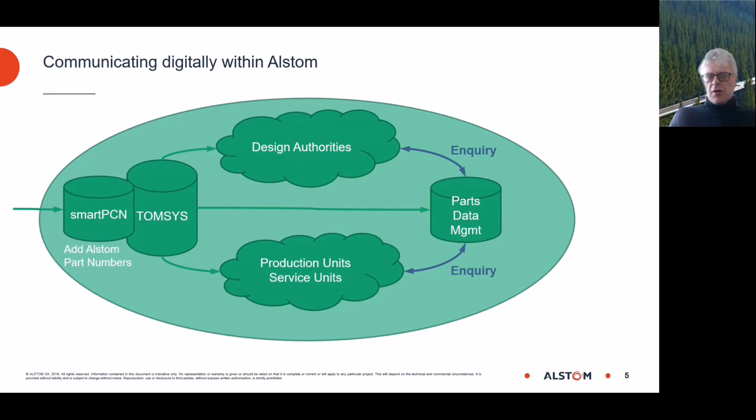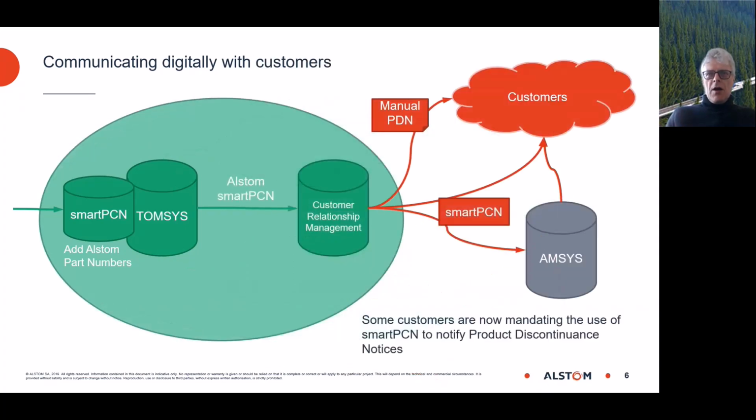One of the things we did early on in this project was to capture the preferred parts lists for electrical and mechanical parts, to capture all those in TomSys, our obsolescence management system, and to synchronize them back to our data provider. Our design authorities can create smartPCNs, and we can then send those smartPCNs forward to our customers, as I say, some of whom are now mandating the use of smartPCN, and so it's in everybody's interests.